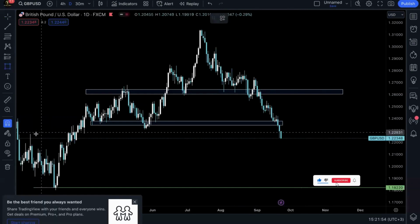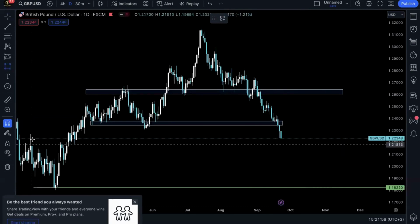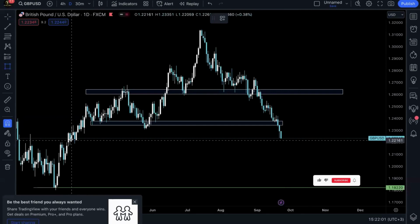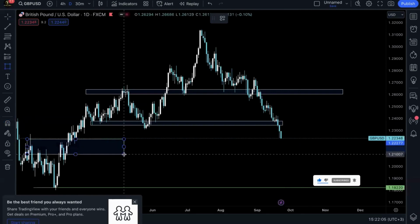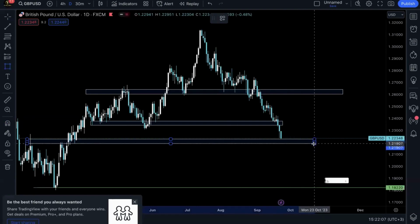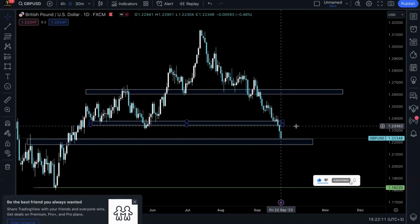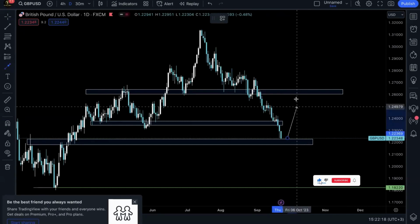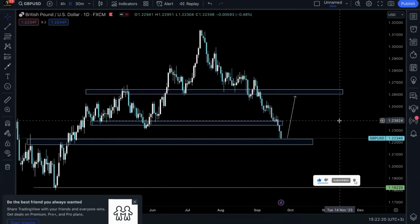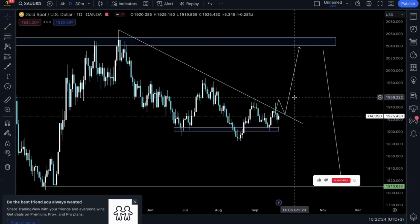So obviously DXY is inversely correlated to the US dollar index. So I'll be looking for some kind of a bounce from here, because if the DXY starts dumping, this will start buying. And same thing with gold, it's inversely correlated to the US dollar.